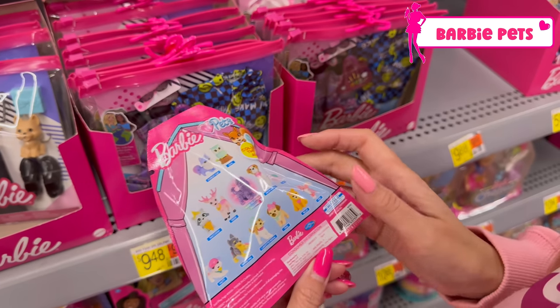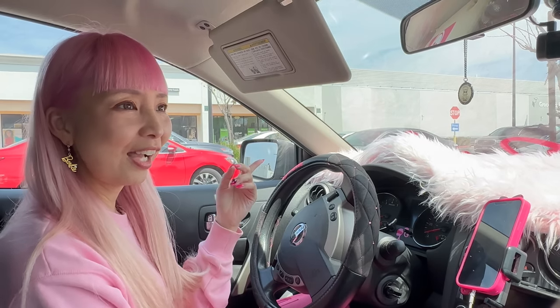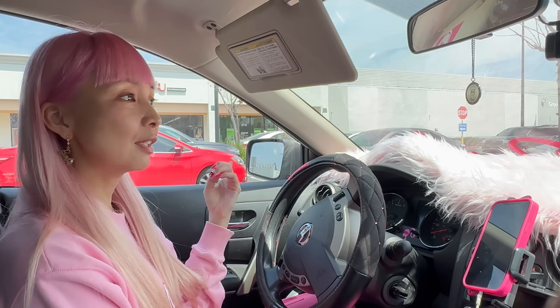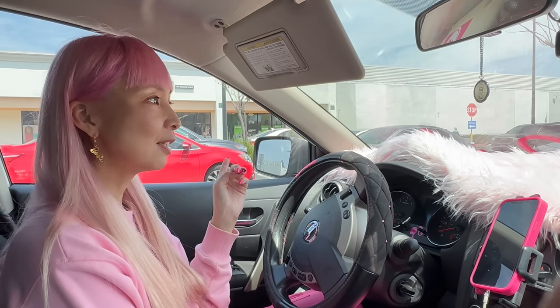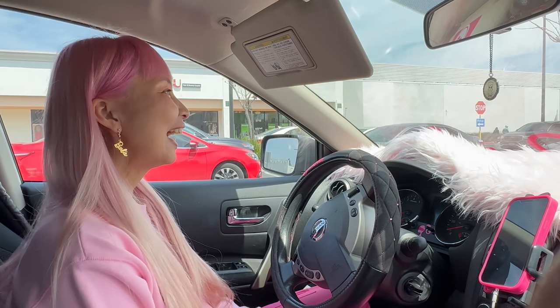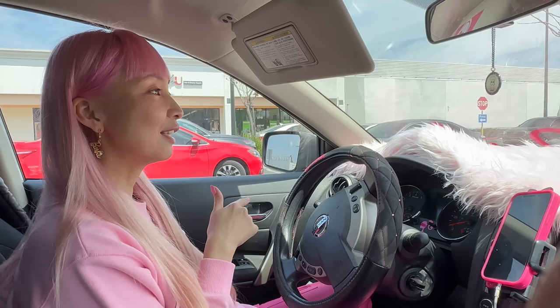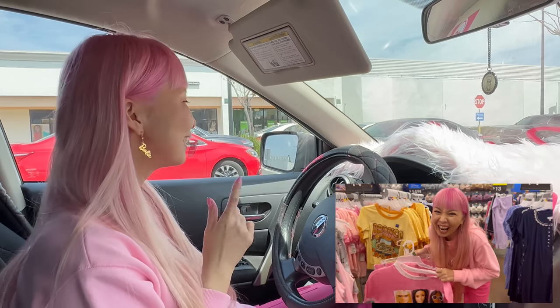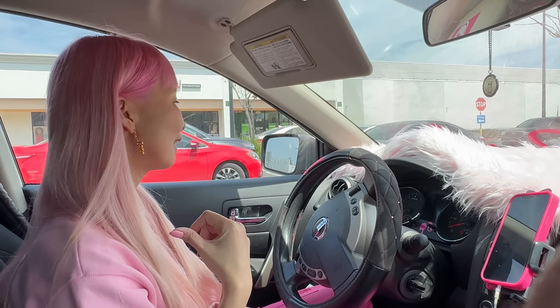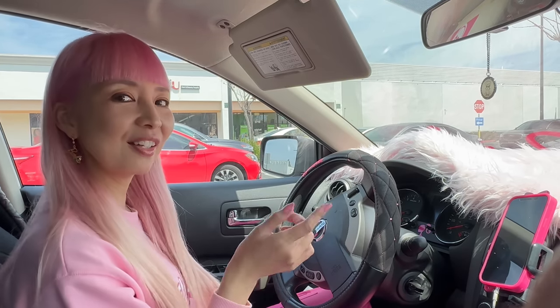Maybe, I don't know. Okay, so the second location, first I thought they looked a bit smaller than the first location I went, but actually they have better Barbie selection. Yes, for fashionistas, fashion packs, they have more. And I was so happy to find Barbie pajama set by accident. I didn't get it this time, but I don't know, at the next location I might buy. I'm not sure. Okay, let's go to the third location.